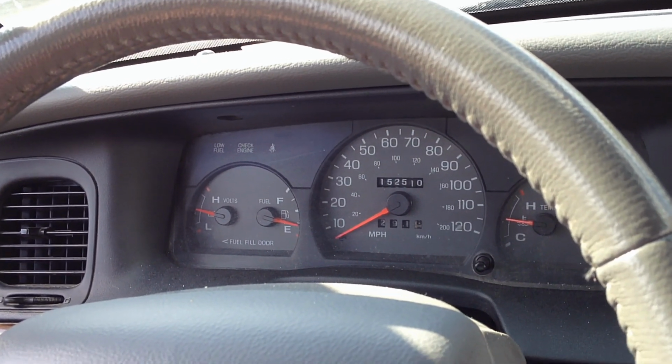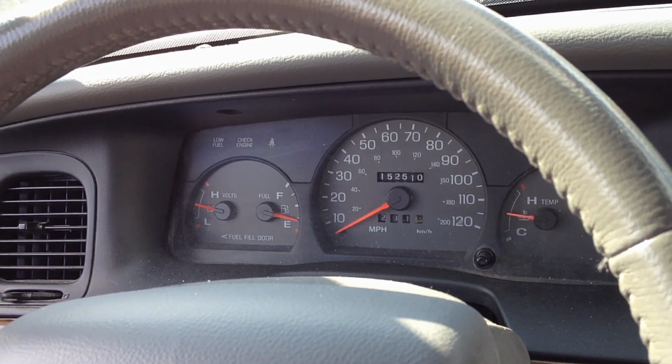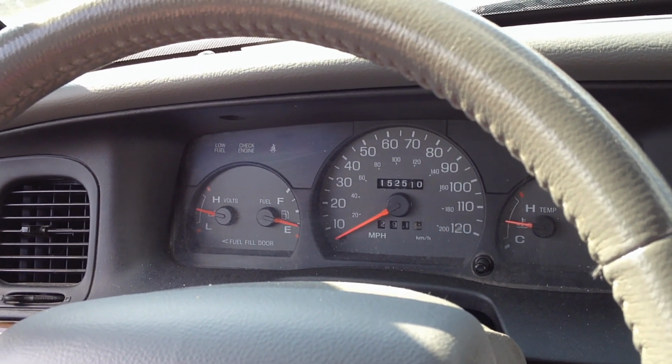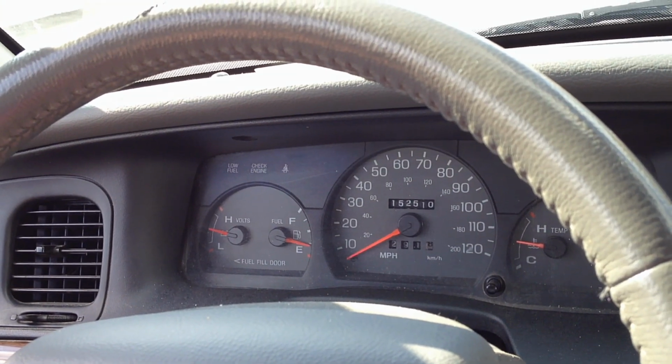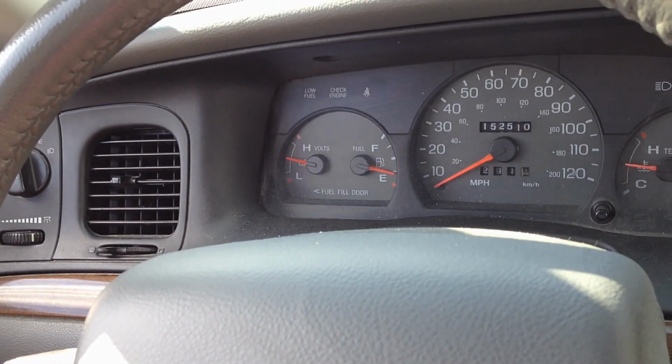You'll be driving under 10 miles an hour, and you go ahead and hit the brakes for a stop sign or whatever, light brake pressure, and the ABS pump comes on, and there's no reason for it. It's obviously dry outside, and I'm going to show you how it sounds now.